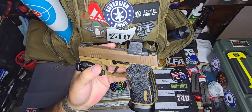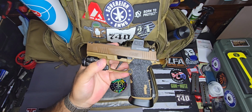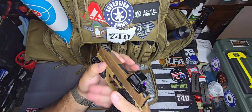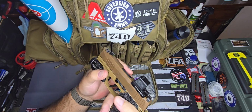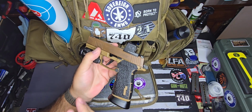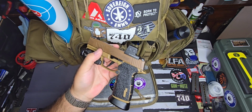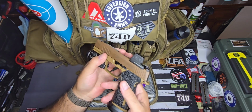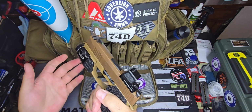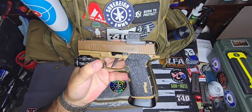But anyway, the 6-hour P365 X Macro is now my carry gun. It is my favorite of the guns to shoot, and a lot of it has to do with how it feels in my hand, the grip. As far as accuracy and reliability, this and the Hellcat and the Shield Plus have all been exactly the same on reliability and shootability pretty much. This is all coming down to how it feels in my hand. They're all just as accurate, they're all reliable, but I really love the way this feels in my hand, and it's become my favorite. I put some really good rounds on target with it this week.